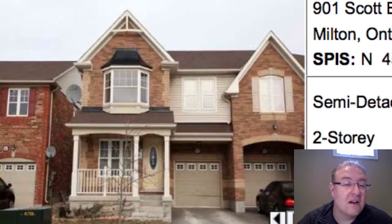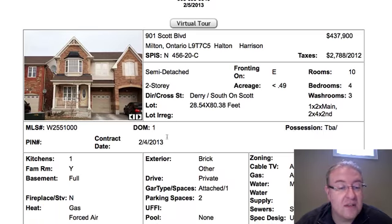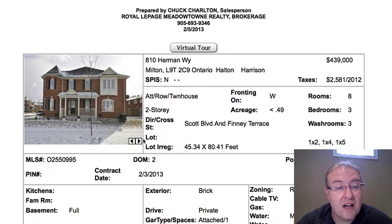But this one here on Scott, there's nothing wrong with it. It's right overlooking P.L. Robertson, which is going to have some traffic in the morning and when the kids get out of school, but for the most part it doesn't give you a lot of hassle. And then you've got some pretty good views of the escarpment as well on this side. So 437.9, I've seen that model sell for that, so I think they're in the right range, even if I don't know if I see the value in it.